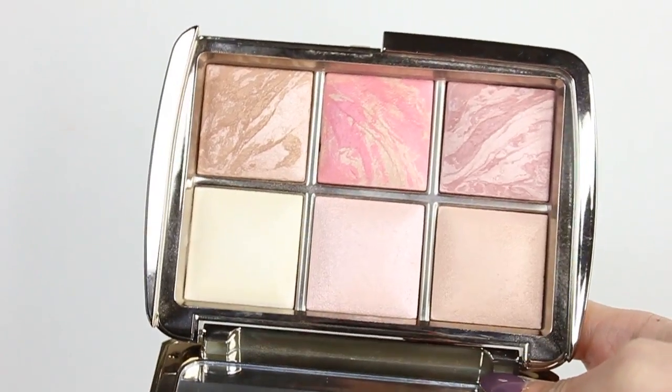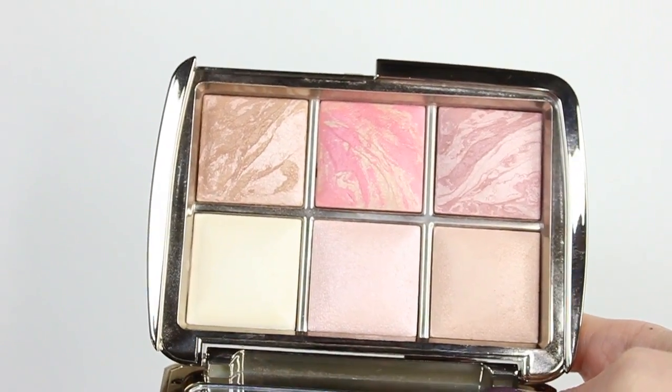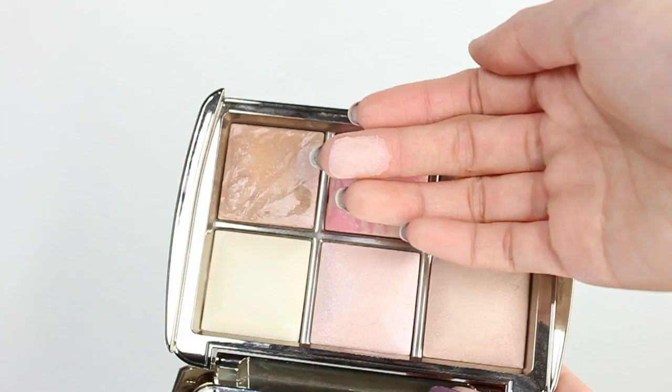This one actually comes with 6 different powders, which includes 2 blushes, 2 finishing powders, a highlight, and a bronzer. And there's an exclusive shade in here, which I think is this one in the middle. It's called Iridescent Light. It looks like a very, very pale pink, and on the skin it's a cool tone, kind of like silvery shimmer.